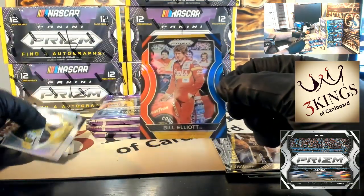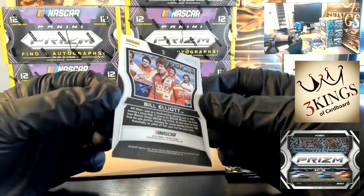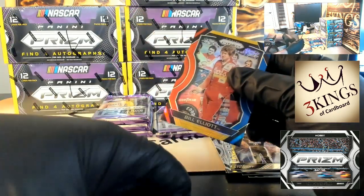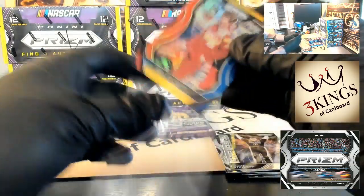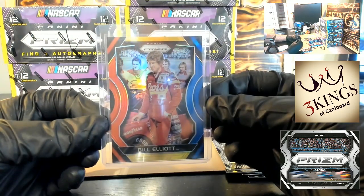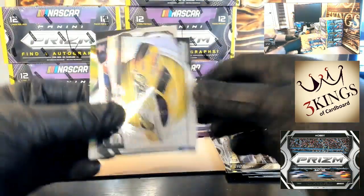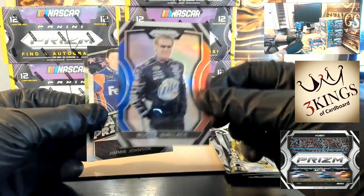Bill Elliott. There you go. Awesome Bill from Dawsonville. Rainbow, that's sharp. Number 2/24. Jealous of that one. Very nice. Ryan Blaine, Wallace, red, white, and blue.